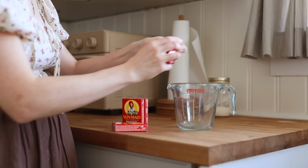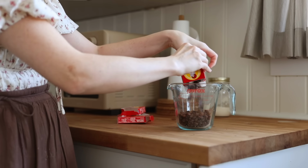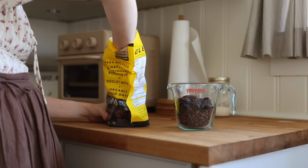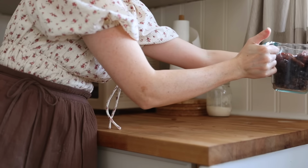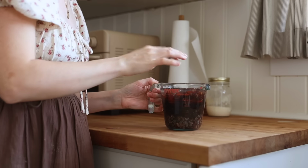Now this is a recipe I've made with all my babies. This is from my baby-led weaning book, and it's called Fruit Lax Spread. This has a variety of different dried fruits that is going to help bring a lot of fiber into your baby's diet. There's raisins, there's prunes, there's dates. You want to get these soaking overnight so that they're nice and soft.